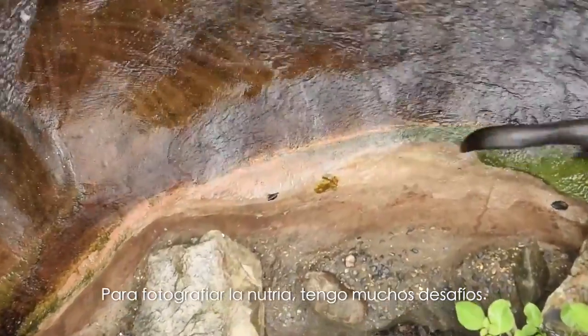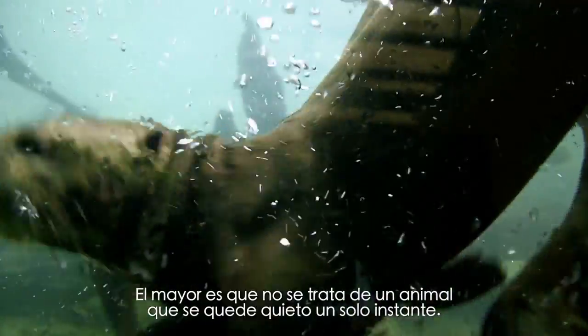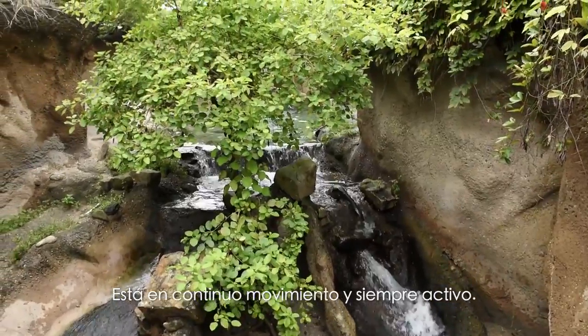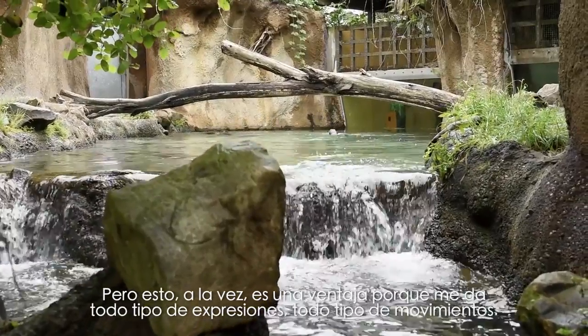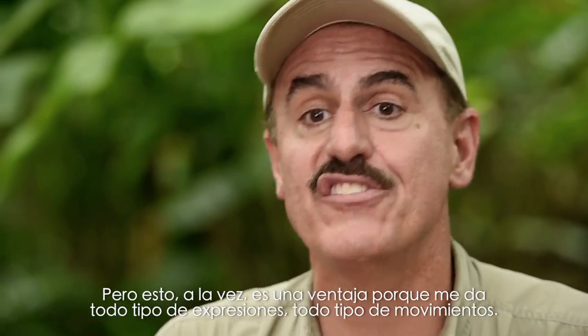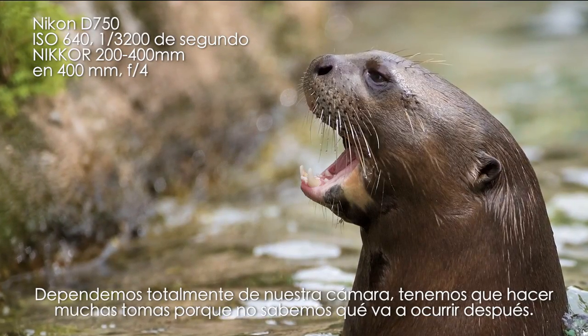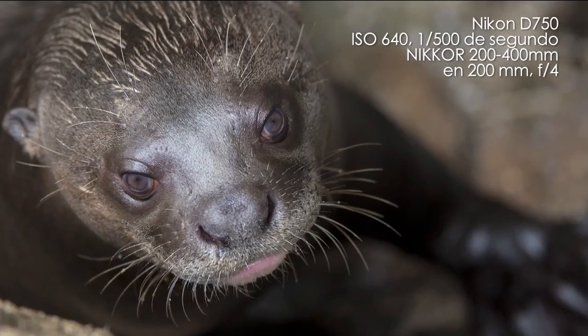When photographing the otter, I've got several challenges. The biggest one is that this is not an animal that sits still for a second. It's constantly moving, it's constantly active. But that is also the benefit, because it's giving you all kinds of expressions, it's giving you all kinds of movement. You've got to depend on your camera, you've got to really take a lot of images because you don't know what's going to happen next.